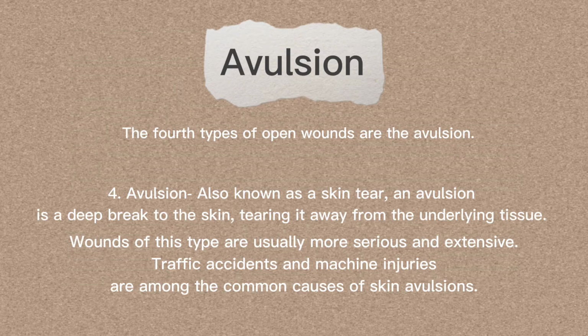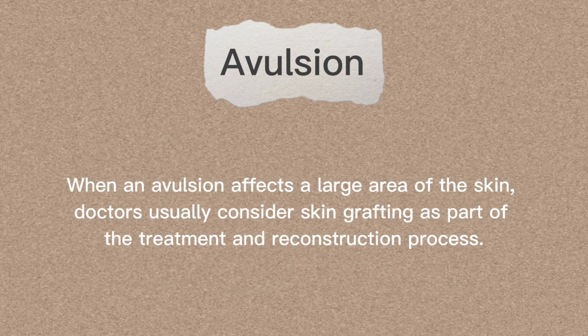The four types of open wounds are, first, the avulsion, also known as a skin tear. An avulsion is a deep break to the skin, tearing it away from the underlying tissue. Wounds of this type are usually more serious and extensive. Traffic accidents and machine injuries are among the common causes of skin avulsions. When an avulsion affects a large area of the skin, doctors usually consider skin grafting as part of the treatment and reconstruction process.